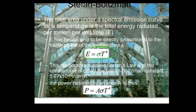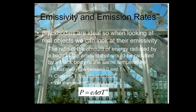So if we know the surface area of an object, like a star, and we know the temperature of that star, we can calculate the power radiated by that object. Our black bodies are ideal, so when we look at them, we can see how things should be. But then when we look at actual objects, we know that they're never going to live up to that ideal situation. Just like when we're talking about things that are moving, we don't always take into account friction, but in the real world we have to.